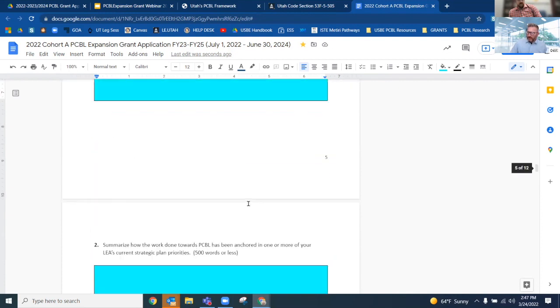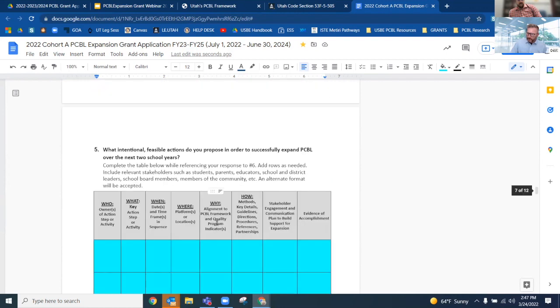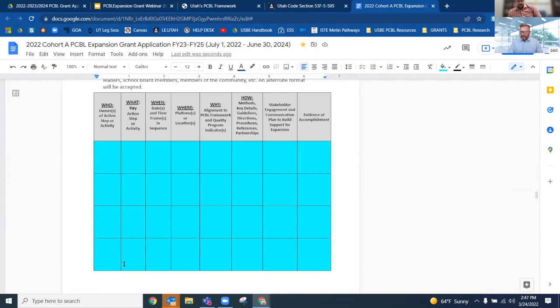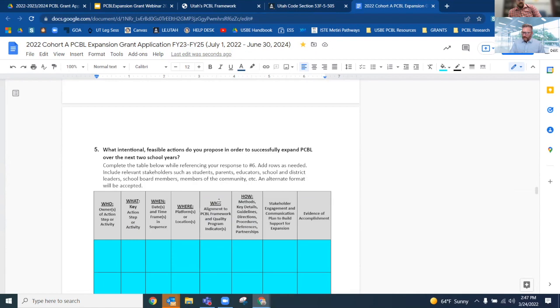That's probably the hardest, the heaviest lift of the whole grant application, because then it comes down into your feasible actions. This might be a carryover of what you did in implementation, or you might need to adjust, but it's the basic: who will do what, when will they do it, where will they do it, why are they doing it, how will they do it, how will the stakeholders be engaged, and what will be your evidence of accomplishment.